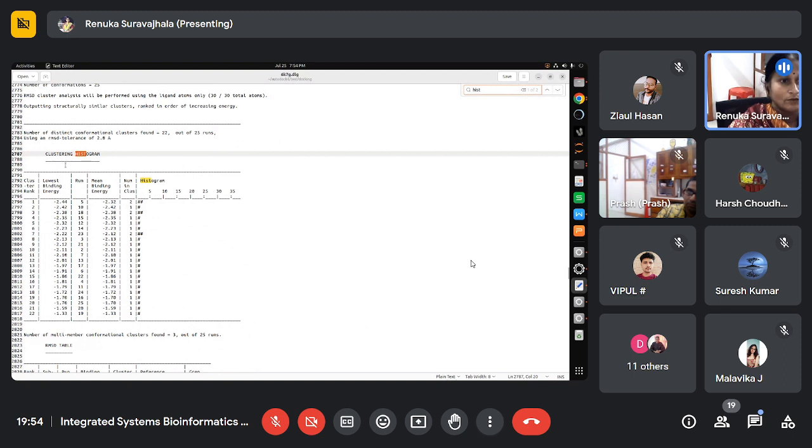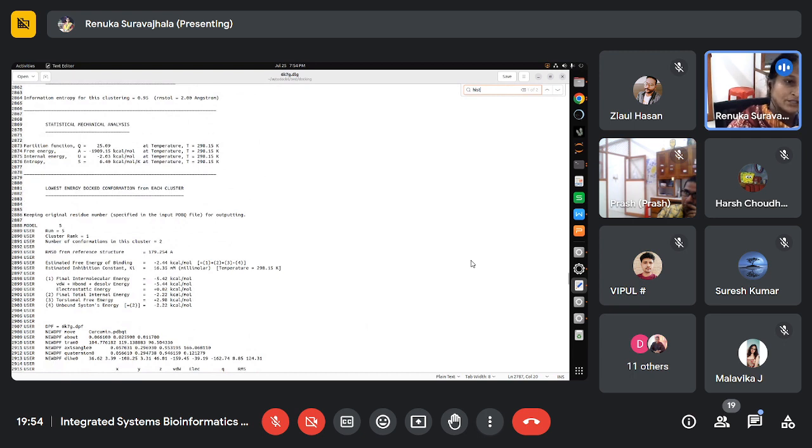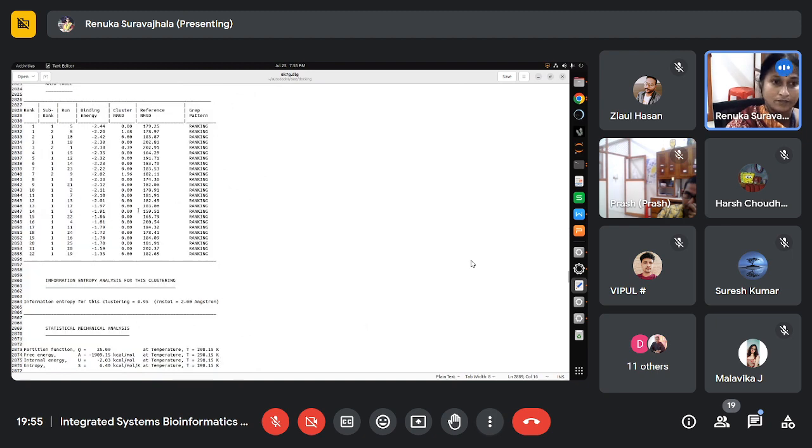Once I go down, there is a clustering histogram I just want to see. It has run 22 runs, and it is telling me which one has the least energy. So I go down and find a little more information about which run has the good pose and ranks first. What is the lowest binding energy for this pose? All this information it will give, and it says that the fifth run is the best one out of the 25 runs which we have run.